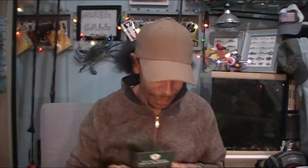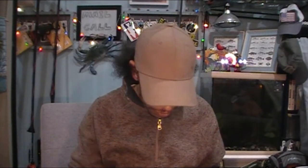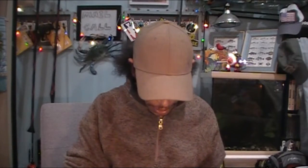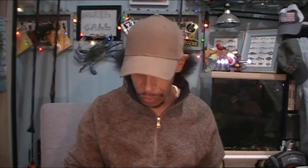$5.69. Vertical Lures KraXen. K-R-A-X-E-N. So it's not a Kraken, it's a KraXen. Vertical Lures KraXen. Let's see what we got in here. Black and blue. 4.5-inch. And what is this, a creature bait maybe? It's another soft plastic in the box. Okay, ooh, all right.